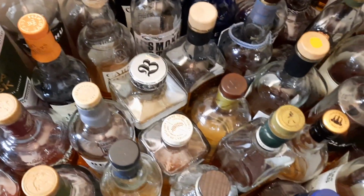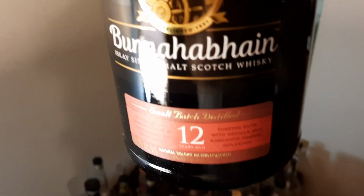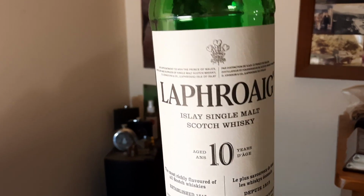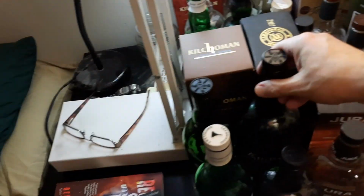And now we go into Islay. Now we go into the Islay part of our journey. Bunnahabhain 12. Wonderful. Great stuff. Laphroaig 10. Getting kind of low. I'm going to have to replace that real soon because my bar isn't complete without Laphroaig 10. You probably know about that already. Ardbeg 10. Another classic. And that's really, really painfully low. I'm going to have to replace that too soon.